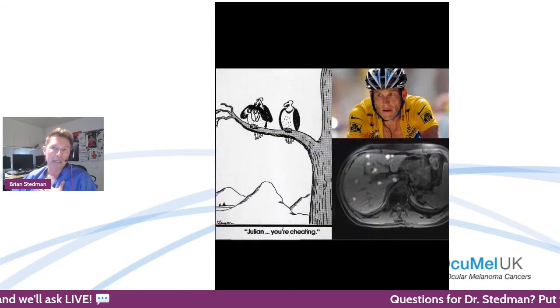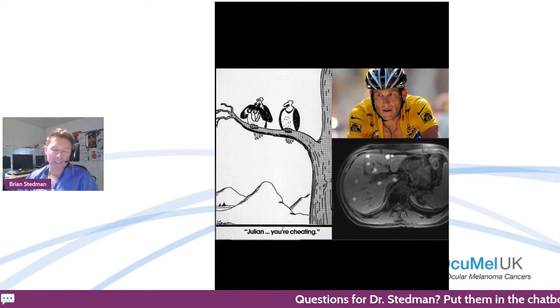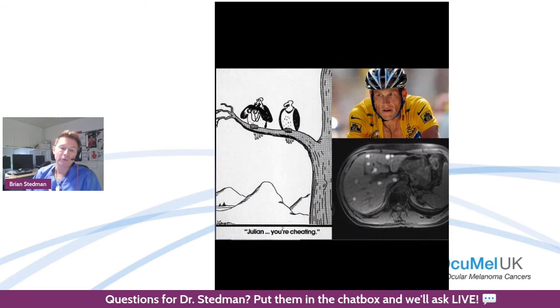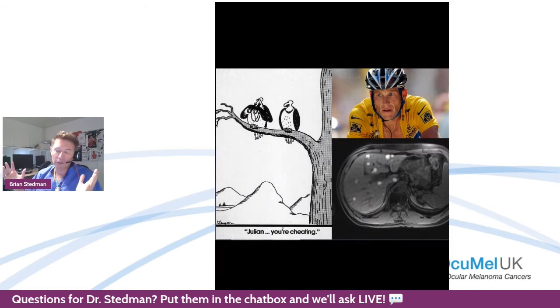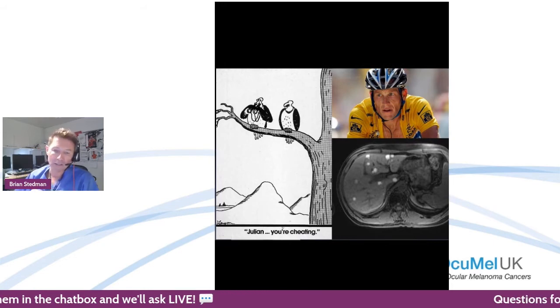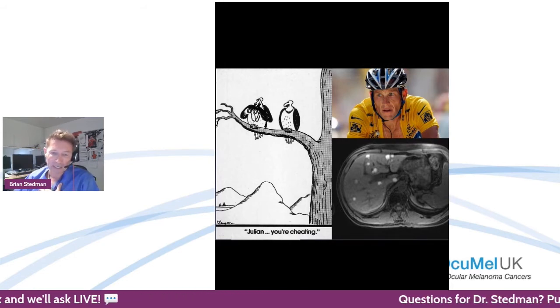So MR is using magnetic resonance. So it's using a very high powered magnet. Anyone that's been in one will tell you about the noise when you go in there. You have to wear ear defenders, and you can listen to some music. But this is a MR scan.